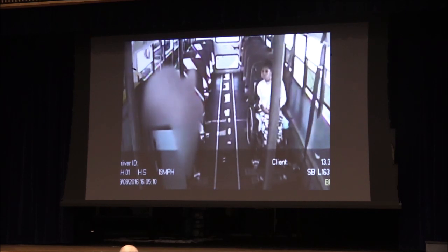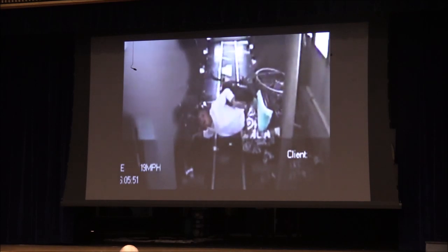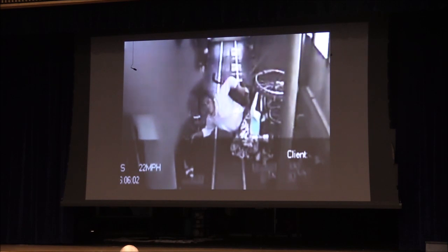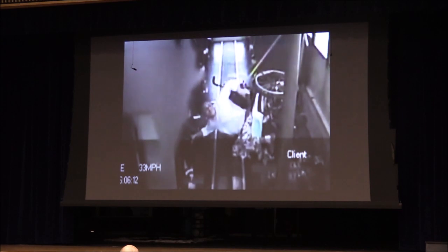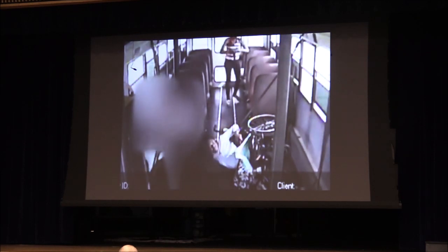There's a monitor in the back seat. See her back there? See the monitor in the back? So look at it, she's hooking seatbelts. Here's the student laying there, she's hooking seatbelts.